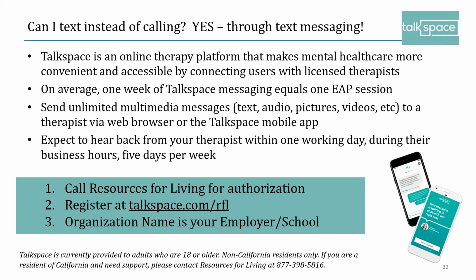And you can expect to hear back from your therapist within 1 working day during business hours, 5 days per week. So it's not that immediate gratification that you get from text messaging with a friend, but it does give you that convenience of not having to actually talk to anybody on the phone or schedule that time. You can do this on your own time. You will have to call for authorization and then register at Talkspace.com/RFL. The organization name is your employer or school.